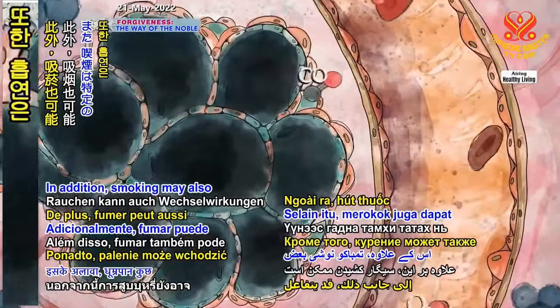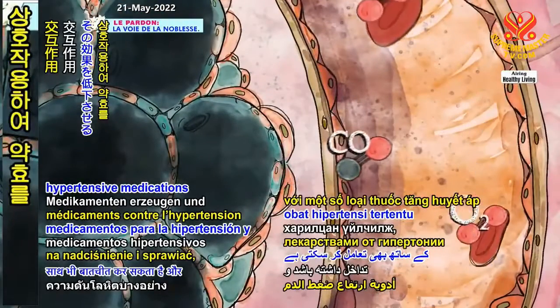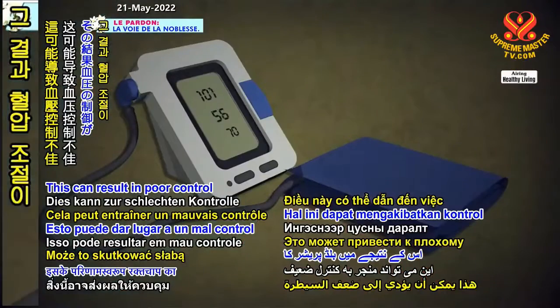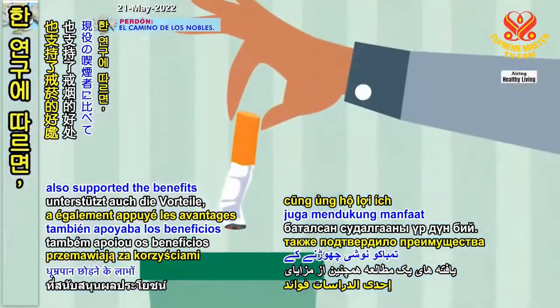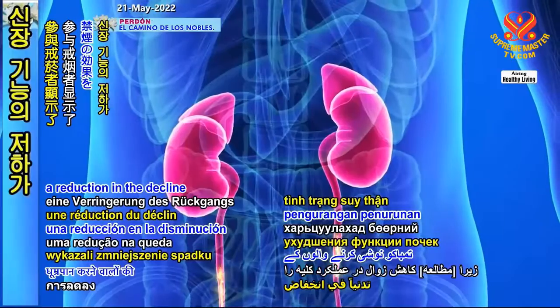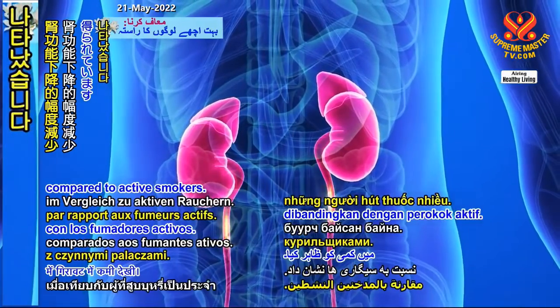In addition, smoking may also interact with certain hypertensive medications and make them less effective. This can result in poor control of blood pressure and add to the kidney's workload. The finding of one study also supported the benefits of quitting smoking because participants showed a reduction in the decline in kidney function compared to active smokers.